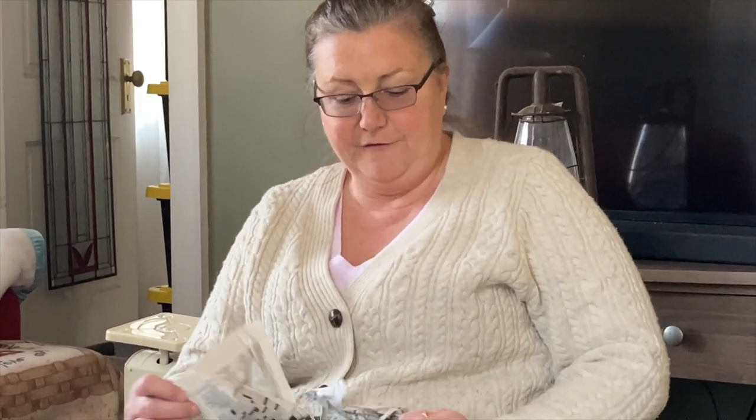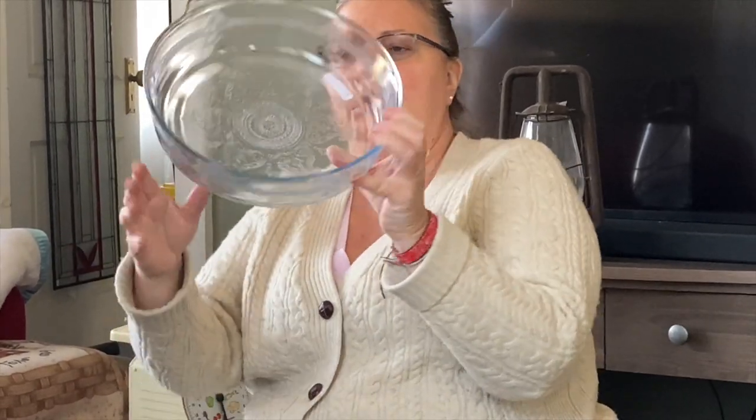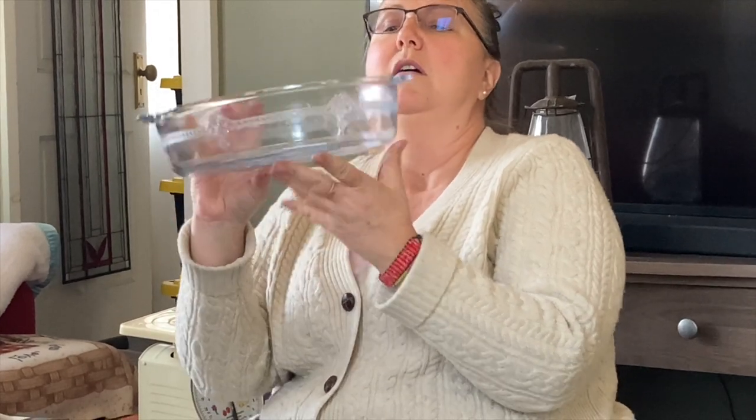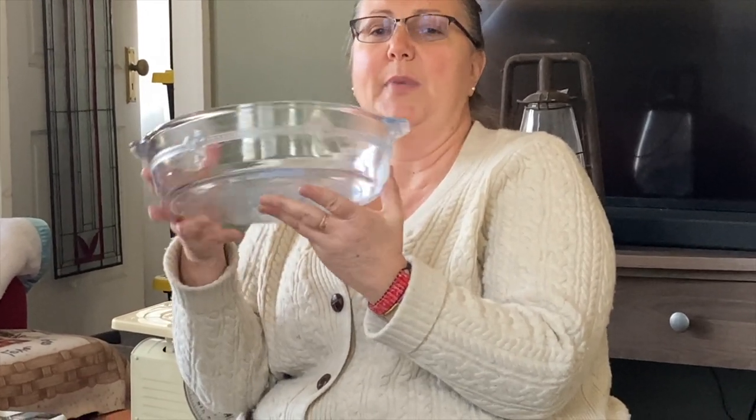And I'm always a fan of Fire King. Nice and deep. And I will tell you the price of this. It was $6. Look how nice and deep. Like your pot pie, a nice casserole, a nice thick pot pie. You could even do a really thick apple pie. I couldn't pass this up.